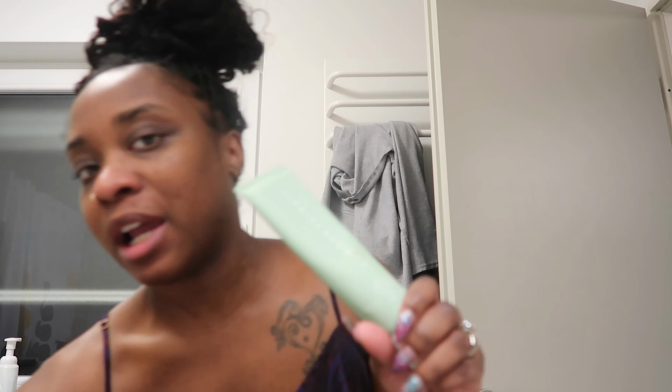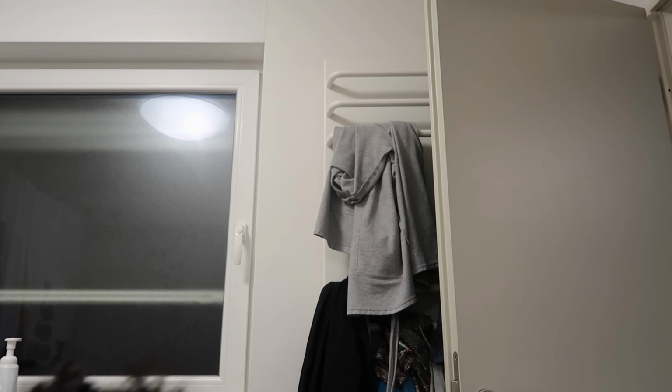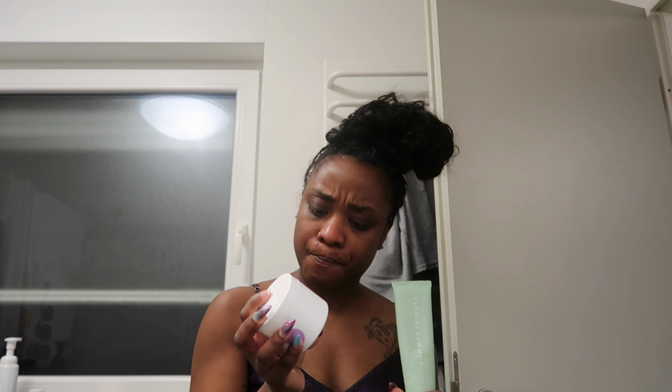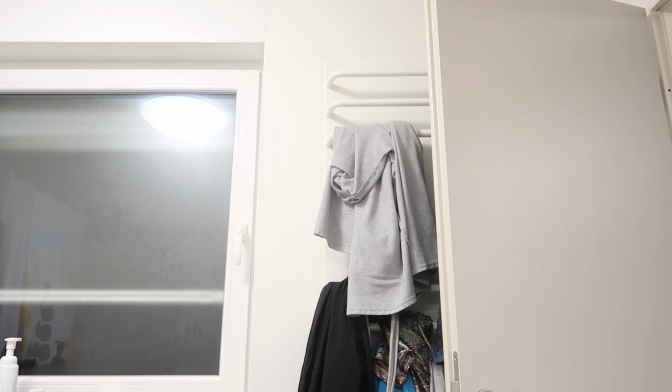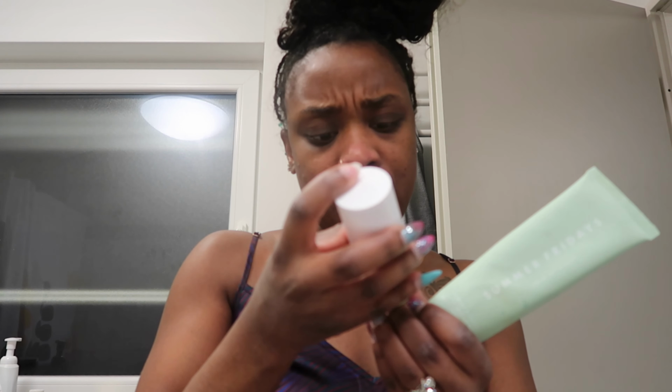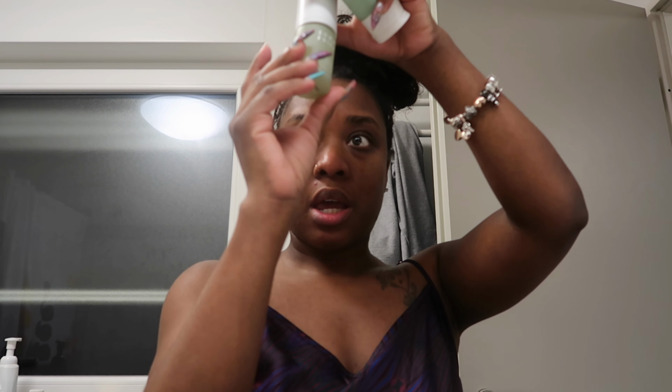All I have left now is this cleanser. What else do I have left from the brand? I believe these exfoliating pads, which I'm going to be using a little bit later. These are from that brand as well, and I think that's it. I think I used up everything else. And this deep hydration serum, which is literally almost gone. Like, Summer Fridays day one plan.